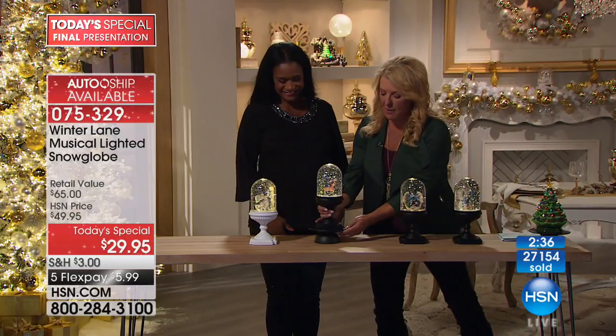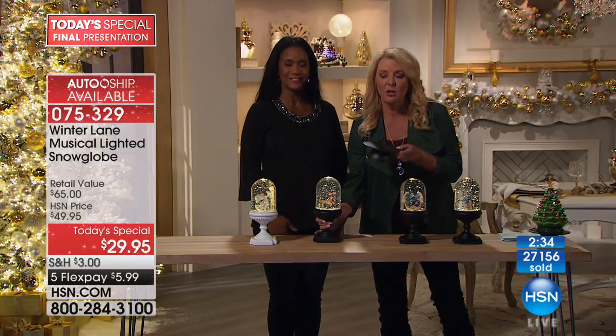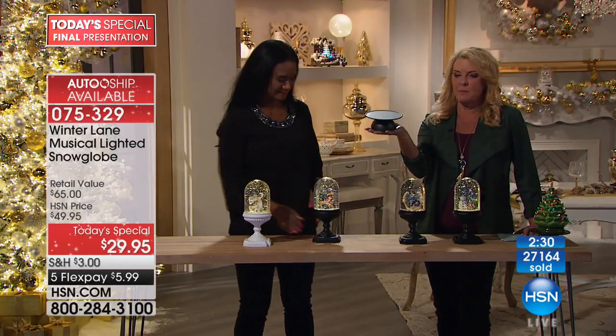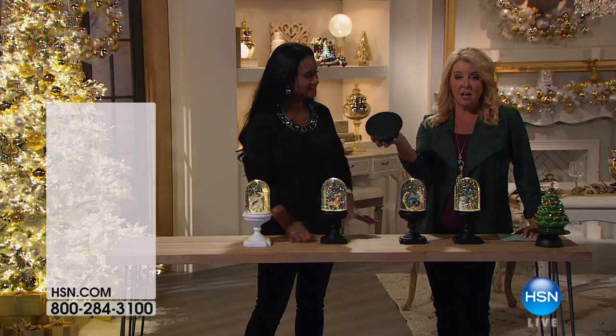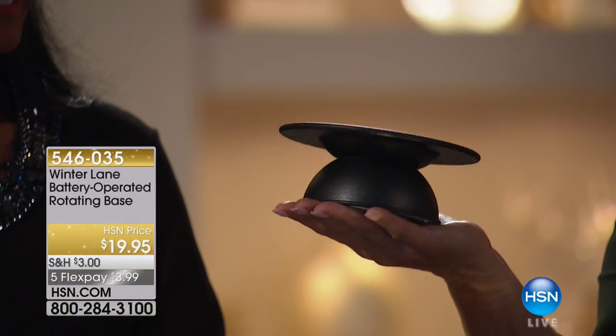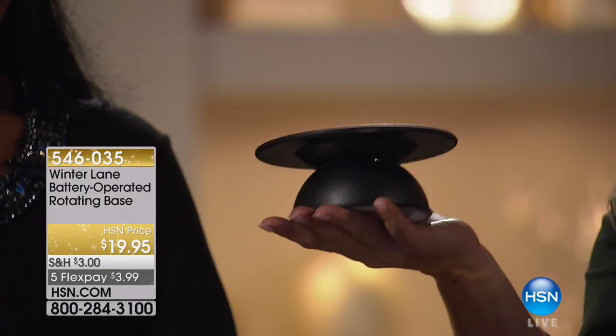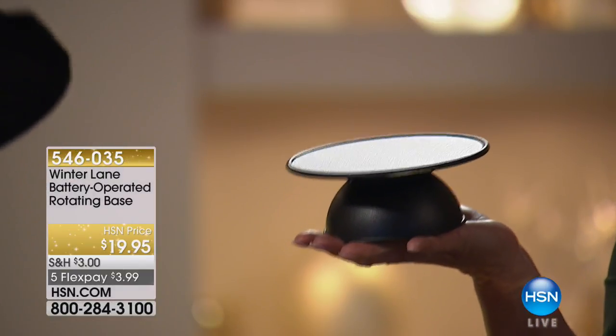I want to show you one other thing, because these are almost gone. Oh, the pedestal. We have a really cool pedestal base. I love this base. How many do I have left there, Adam? Let's do a quick update. We have it in this beautiful black. I have 800 left. Those will sell out tonight, and we're going to end this whole big event at midnight. It slowly rotates. It's battery operated, and it's automatic timer as well.